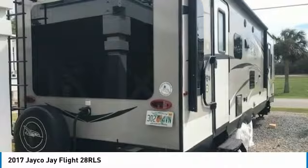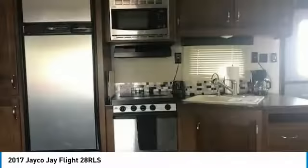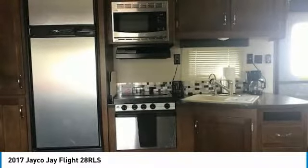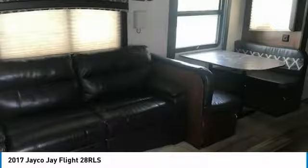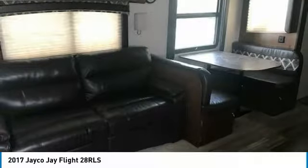This 2017 Jayco Jay Flight 28 RLS Travel Trailer RV is perfect for anyone who appreciates a quality residential living experience right on the campsite. With top-of-the-line amenities and luxury appointments throughout, you can easily make this spacious travel trailer your next home away from home. It comes with exceptional options and features that offer the ideal combination of comfort and convenience.